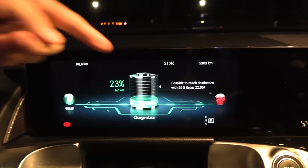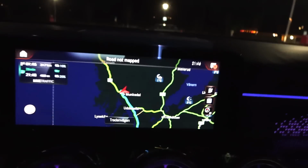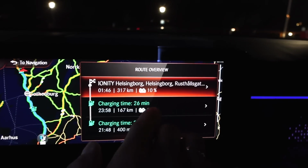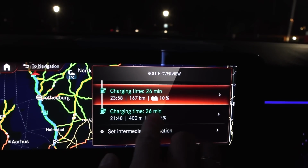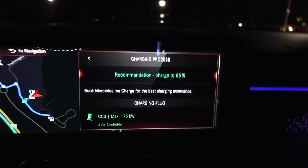All right, so you see here, this is pretty cool. I'm gonna show you if I fire up the car now. It says there's 65%. I can show you here that it has a trip planner. I will do my own calculation to verify this, but you see, we navigate to Ioniq Helsingborg, and now we see that at this charging stop here, the car wants us to charge at 65%.